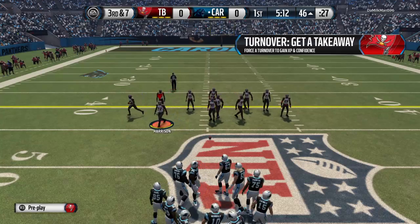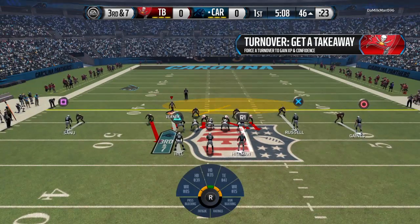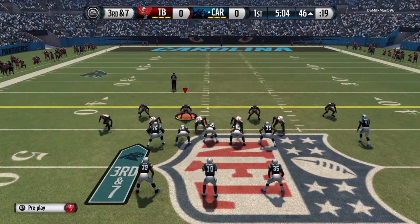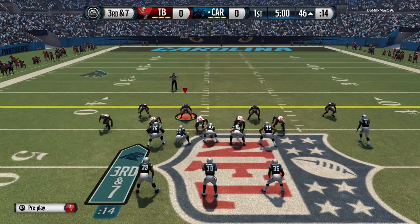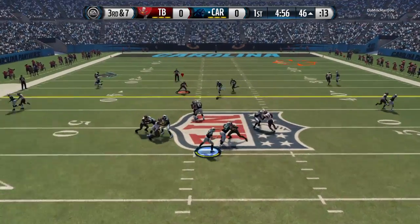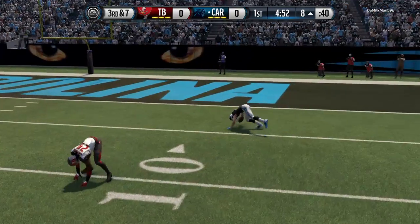Third down after the penalty. The Buccaneers defense now is going to go nickel. They're changing things here. The quarterback changing, giving the receiver some new instructions. Third down and 7.